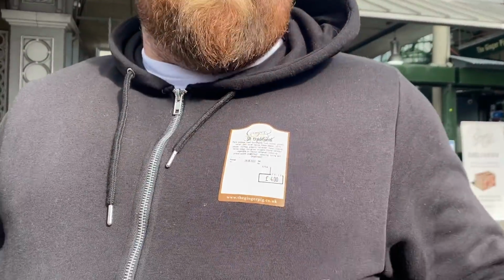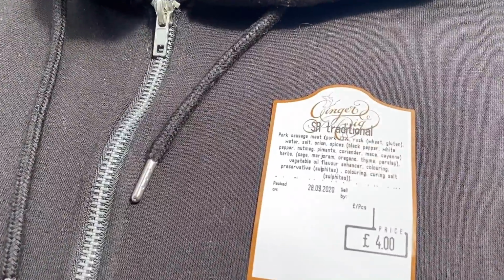We've even got a list of what's in it. I'm going to stick that on me here. So any time in the review you want to know what I'm talking about, we've got 73% pork, ginger, blah, blah, blah. It's all there. I'm not going to read it out.